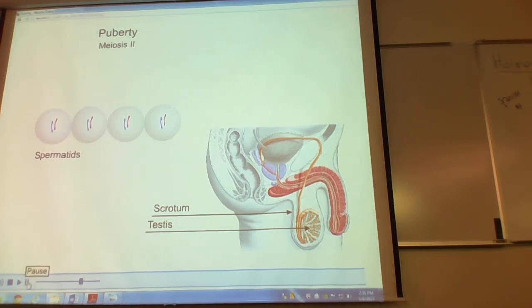Remember that from meiosis, you always get 4. So I do meiosis after puberty because my brain tells me to, and then I start cranking out 4 sperm at a time for every spermatogonia. So I'm cranking out lots and lots of sperm. But wait, these spermatids eventually mature into sperm cells. Thus, during spermatogenesis, one diploid spermatogonia gives rise to 4 haploid sperm cells.